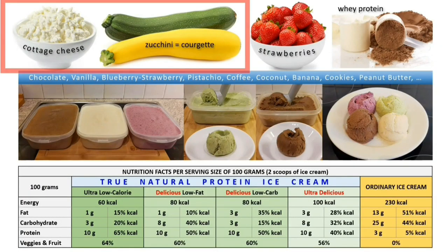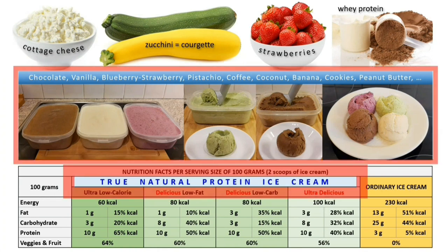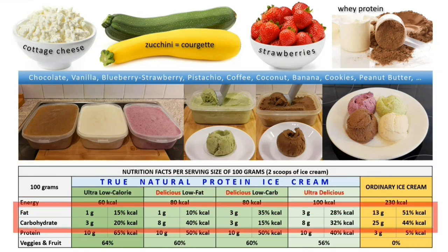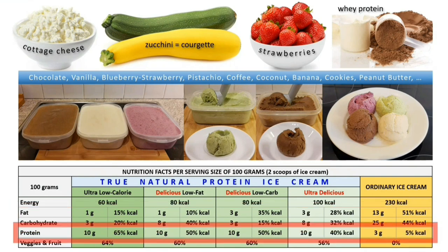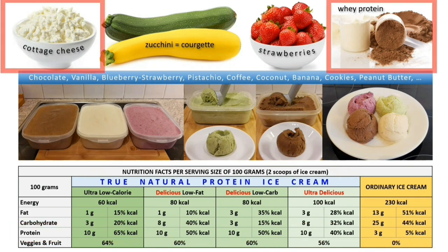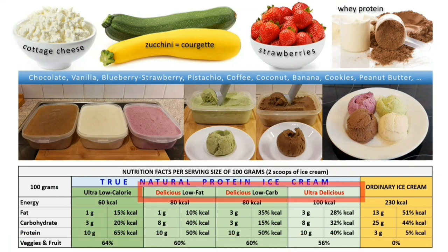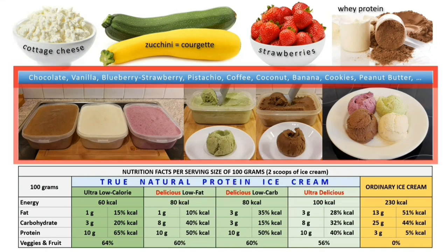Cottage cheese and zucchinis are the signature ingredients of my true natural protein ice creams, which are way lower in calories than ordinary ice cream, way lower in fat and sugar, and way higher in protein, thanks to the casein protein in the cottage cheese and the whey protein powder. They are full of healthy vegetables and fruit, and most important, they are overly delicious. All your favorite flavors. Pure pleasure without guilt.